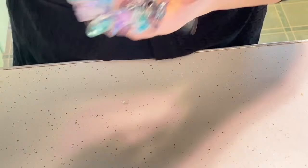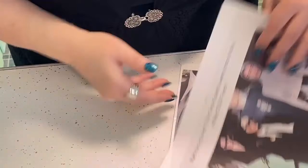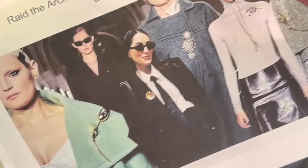Okay. Brooches. Brooches are big this year. I don't think she's on with us yet, but Colleen. All right, so here's something I saw on the web. And you can see all the brooches. With the hood, no less. All the brooches on the coats.